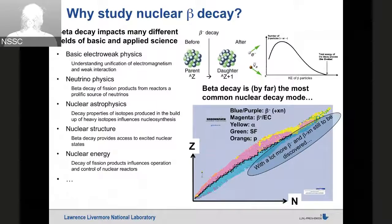In beta minus decay, the outgoing light particles, the electron and the antineutrino, share the available decay energy, and so the energy spectrum of the beta particle, shown here on the right, is essentially a continuum. It extends from the maximum decay energy down to zero.